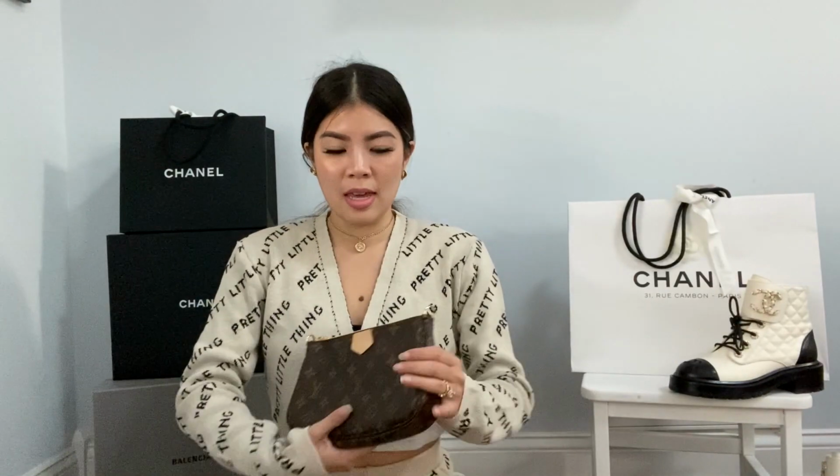And then the fourth way is just removing everything and having this as a clutch. It's also really cool. It's obviously not the most interesting, but if you want to run an errand and you want to be fast, you can just grab this.